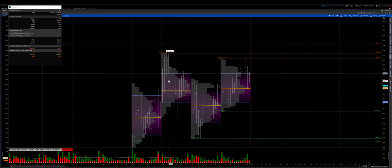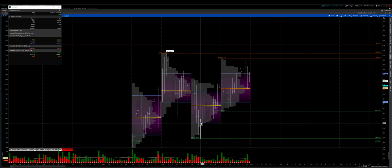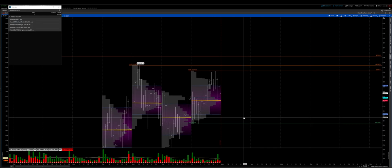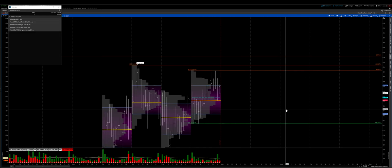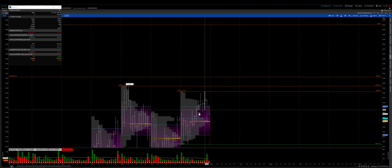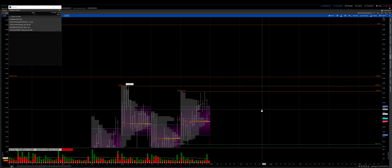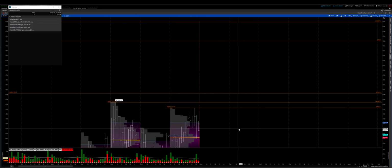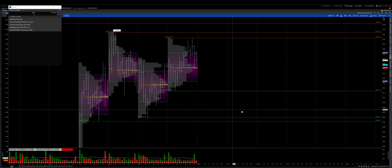Value has gone from higher to overlapping the lower to overlapping the higher. So for me, value is essentially unchanged, but on Friday, we did bring it up overlapping the higher. So that may be a telltale. Do we go and test the balance high, maybe stretch it, and then come back in on Monday?